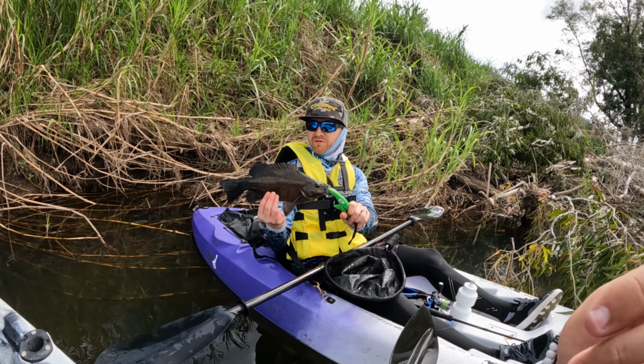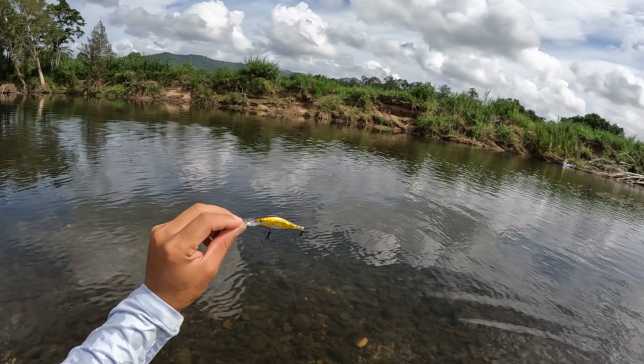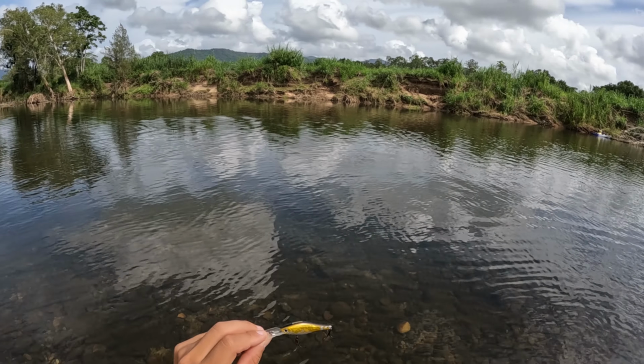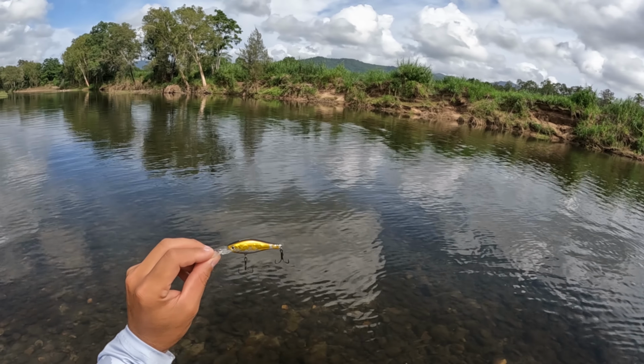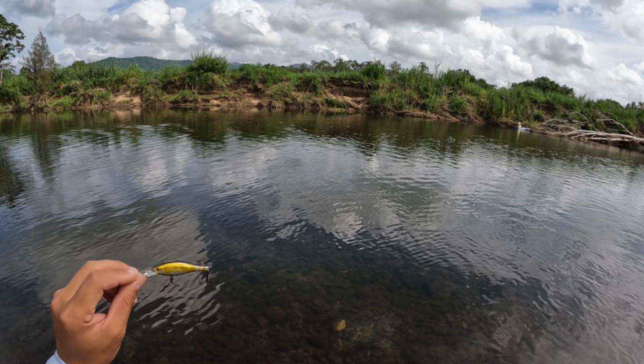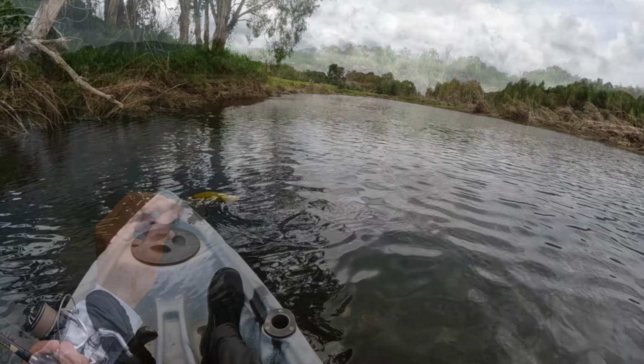Well done. I'm going to change to a hard body too. I'm going to try the little atomic shiner in the 60mm, get it down nice and deep. Sun's come up a little bit, and whilst you can use surface most of the day here, if not all day, I feel it slowing up, and there's some depth to these holes here, so I'm going to try this guy here, see if we can get a few more fish numbers.